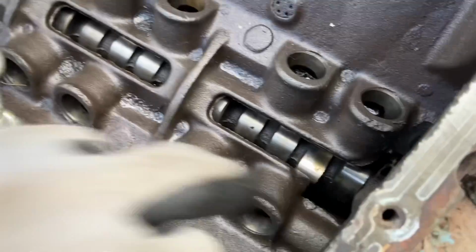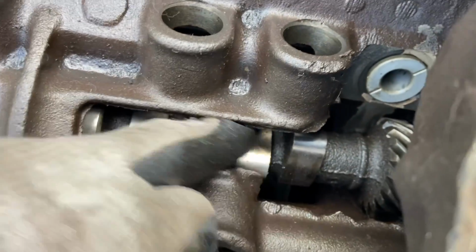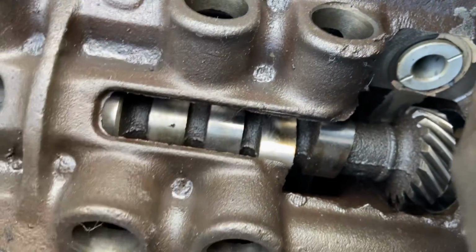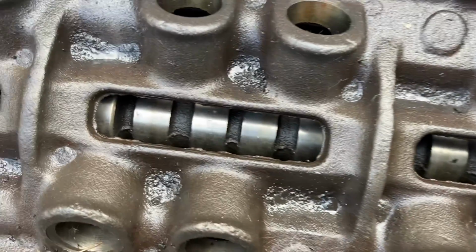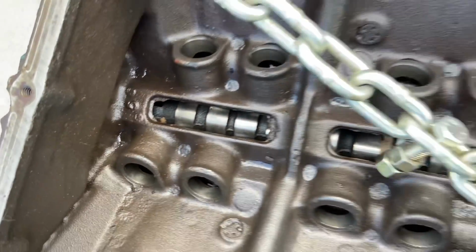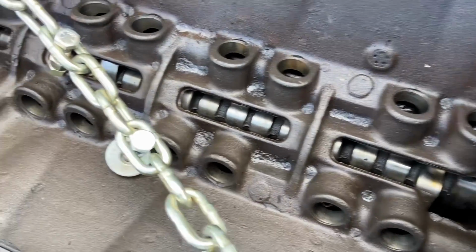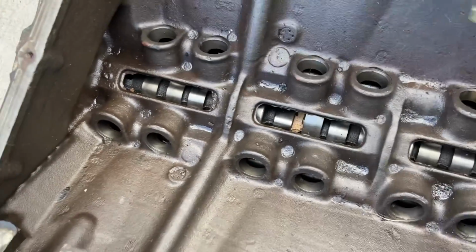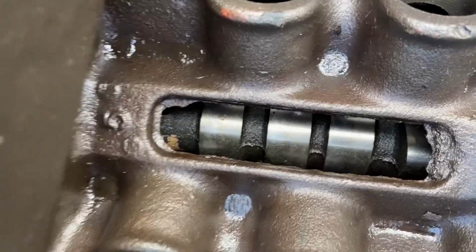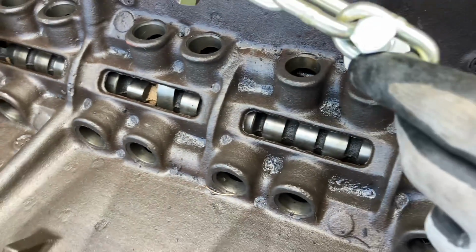Looking at the cam, top of these lobes, it looks pretty good. That cam is pretty clean. Again, we don't know the full history. This thing still could have been gone through by someone, but if this truly is untouched, factory original from 78, that's a pretty clean cam. Might still be holding us at the 40,000 mile mark we're maybe thinking.